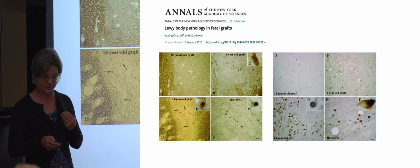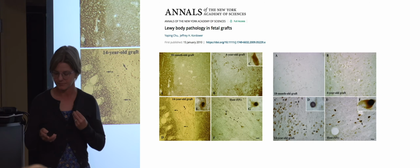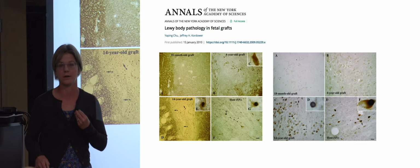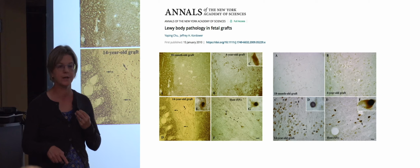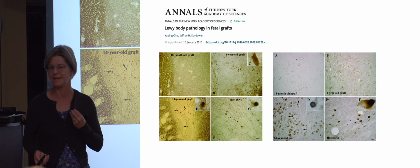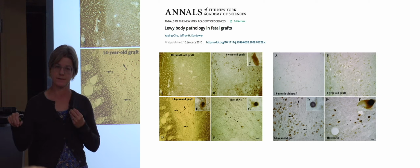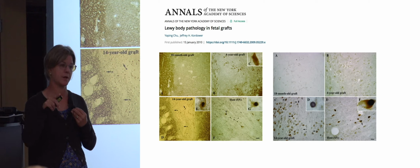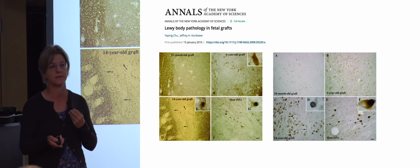So this is unfortunately a little small, but this is a study that was published by Cordova et al. And these were the brains of patients with Parkinson's disease who were treated with fetal cell transplants. This was going on in the late 80s, early 90s. They had donated dopaminergic neurons from the brains of fetuses that were transplanted into the striatum, into the part of the brain that loses dopamine in Parkinson's disease patients.